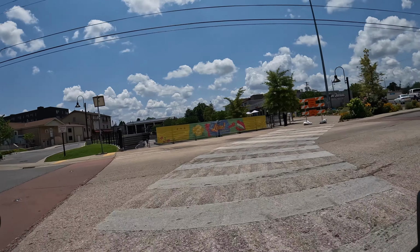I wish the sidewalk went all the way around. Pretty good cover band. Wayward Son. Yeah, they're actually playing over there. Pretty good.